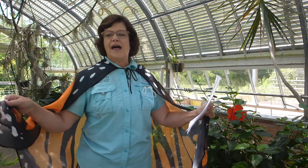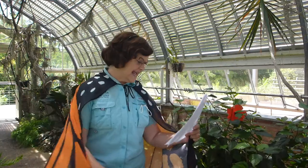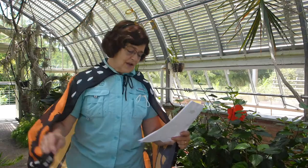Ready? The butterfly flies through the flowers. She flutters up and down. She sips the nectar so sweetly. Around the garden she flies. Up and down, sip and sip. Up and down, and sip and sip. Up and down, sip and sip. Around the garden she flies, so sweet.